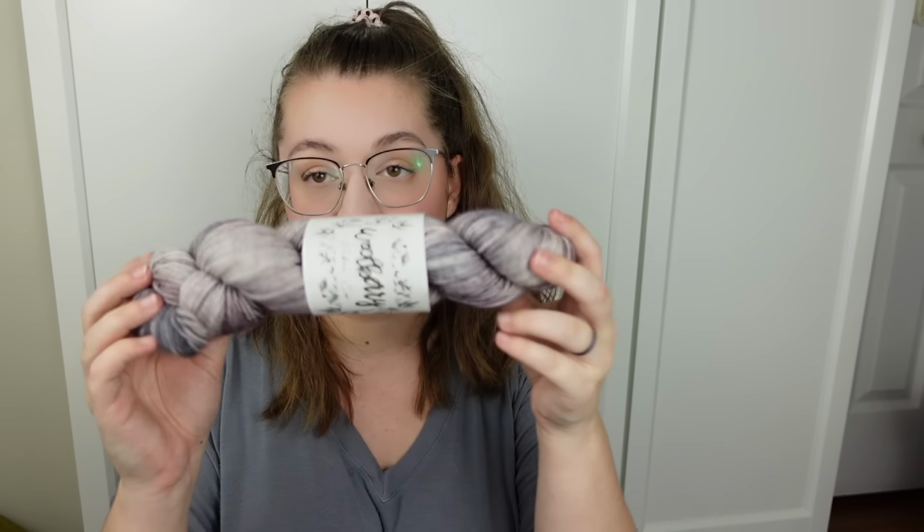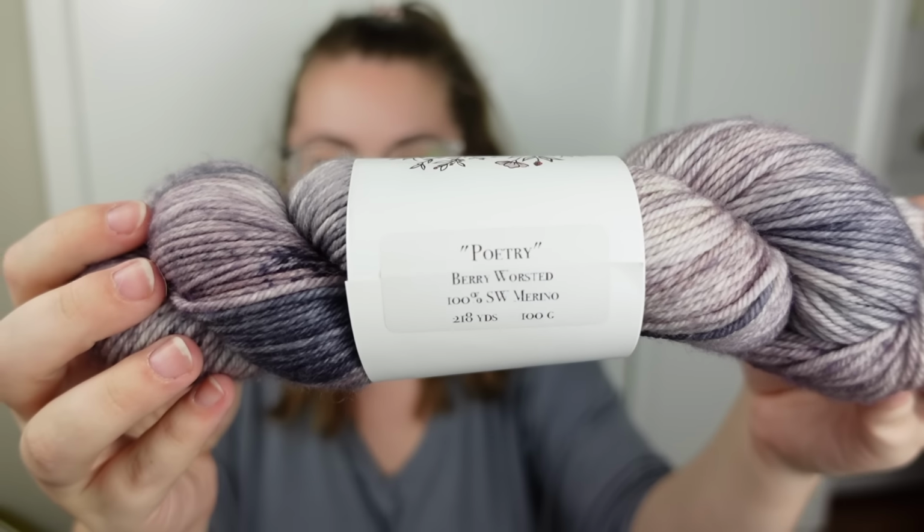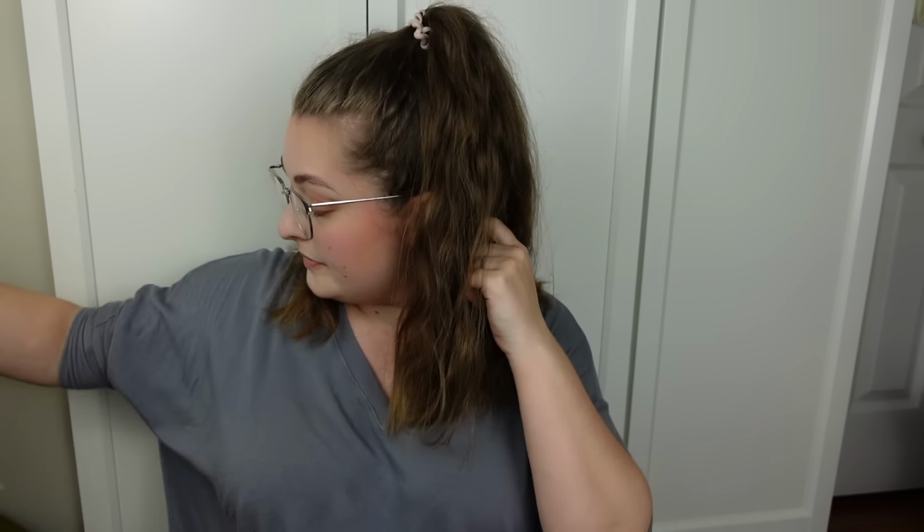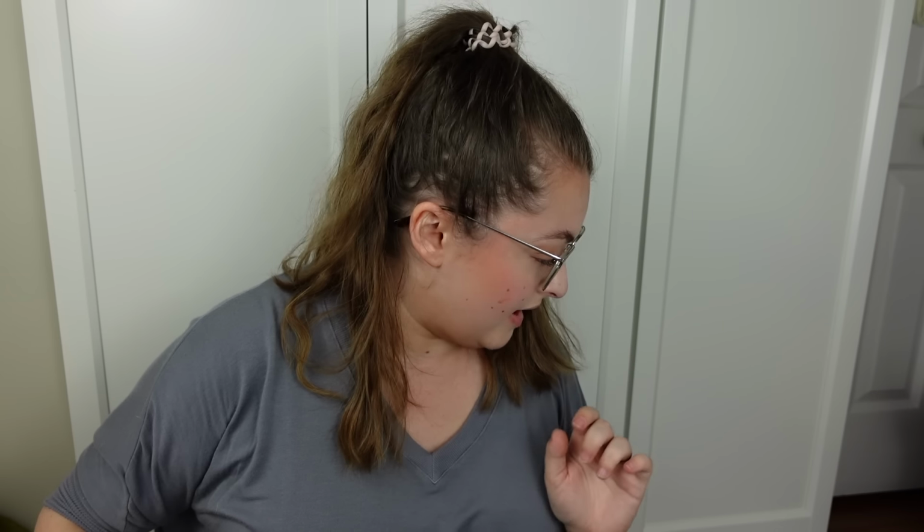Well, I'm not going to get rid of this for sure. We will figure out what is going on with it and go from there. This is such a pretty yarn. It's called Poetry. It's 100% superwash merino. Okay, forgot about that. We'll be keeping that. Beautiful. We'll see where we go with that. This must be, oh, I know what this is.